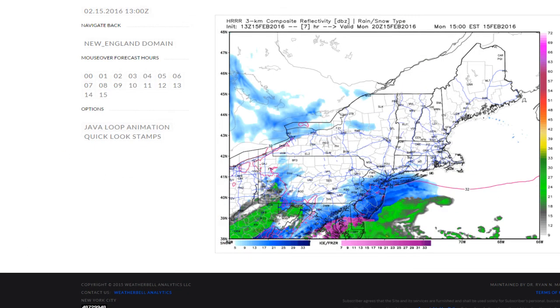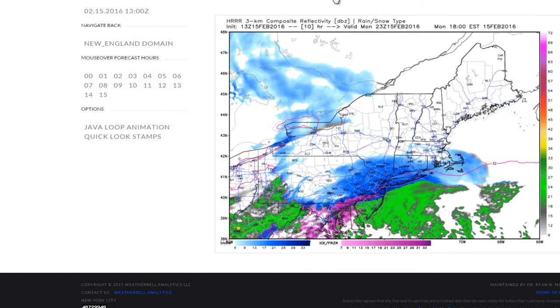This is simulated radar. By the time we get to about 1 o'clock today, you can see snow starts to break out in Central Jersey. Notice this warm sector coming in pretty fast, but don't pay attention to the green, because as this green gets into North Jersey, it's not going to be rain. It's going to be freezing rain.